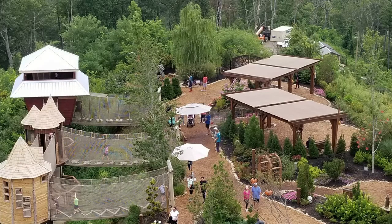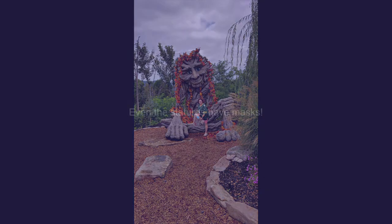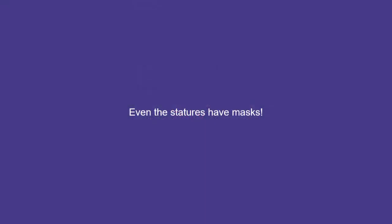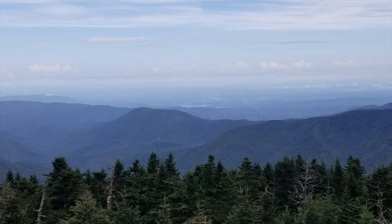And then we got to go up Anakeesta, which is another brand new addition to Gatlinburg. Part of it's older, part of it's new. But it was kind of cool. We got to see the new stuff, and we got to have our picture taken with this funny little guy. Masks were everywhere. Social distancing was good. Even the statues were wearing masks.